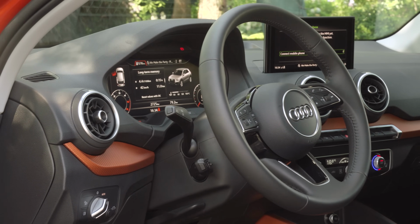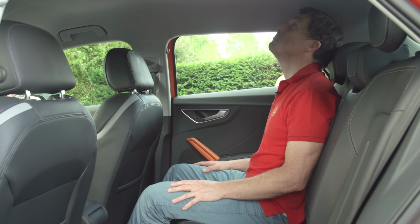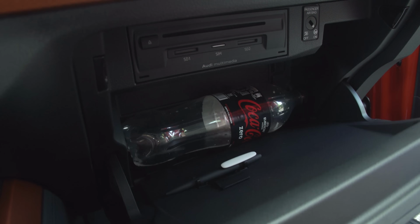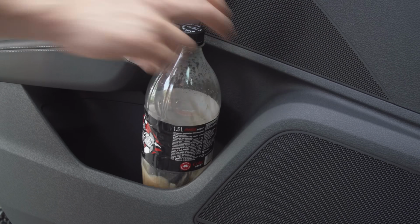It feels slightly more roomy inside than the A3. There's enough space for adults in the back seats. The boot is not only bigger, but more flexible too. Plus, there's sufficient in-car storage.